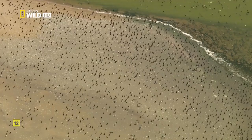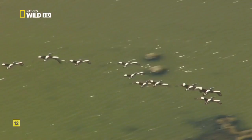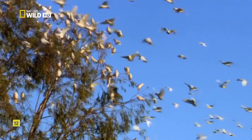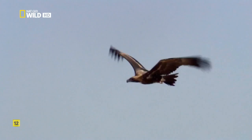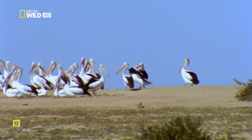The transformation sets off a chain reaction. Somehow, birds from hundreds of miles away can sense the change. Whether they can smell the water or are guided by some other force, no one knows. Corellas arrive by the thousands. Wedge-tailed eagles follow the promise of abundant prey. Australian pelicans from the coast seize the moment and launch a spontaneous festival of feasting and breeding.